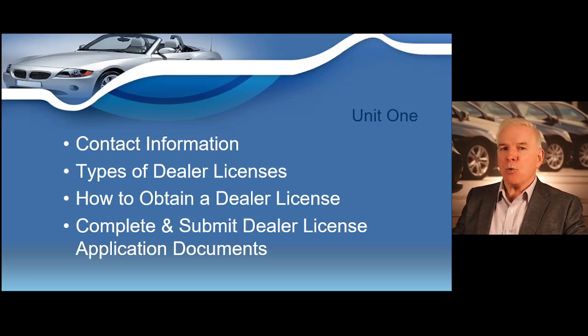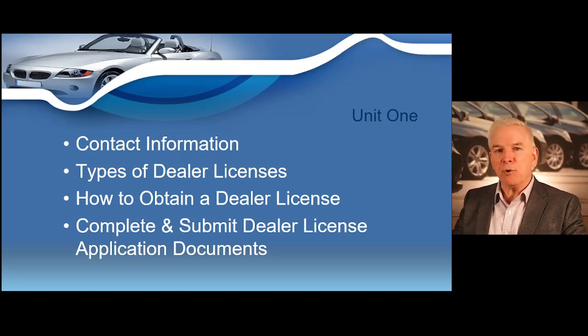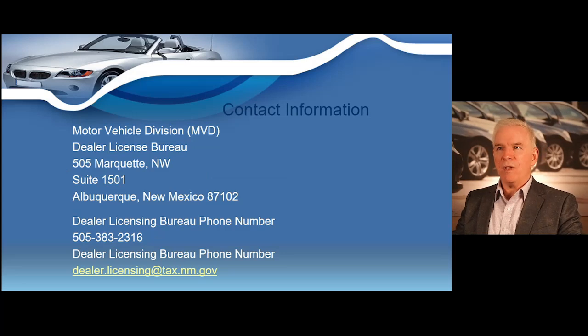And I want to make sure that you are submitting a correct application, and that will ensure the approval process goes smoothly. So hopefully they will approve your license and you can get your business running and start making some money as soon as possible. That's my goal. The first thing I want to do is give you some really valuable contact information.